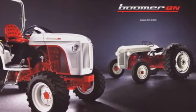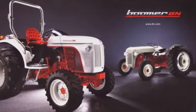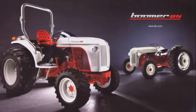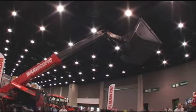Even our literature shows the old 8N versus the new reborn. So it's the latest in technology, a modern day tractor, but with the old classic look from where we started.